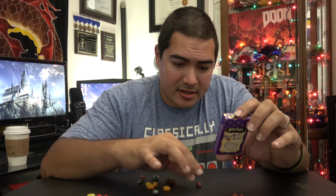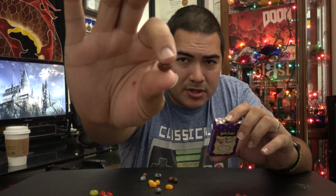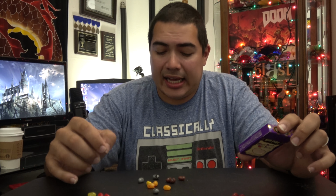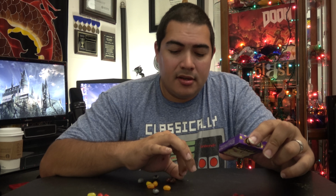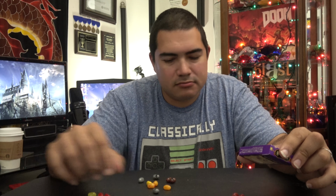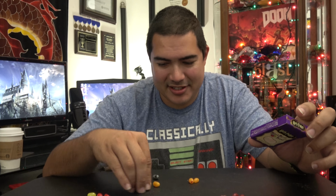What is this? I think this one is sausage. Nope. I think that one was dirt. All right, this one should be sausage. Nope, that was dirt too. Okay. I've only got a couple more flavors left, thankfully.